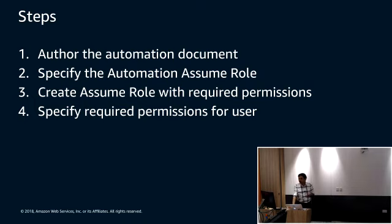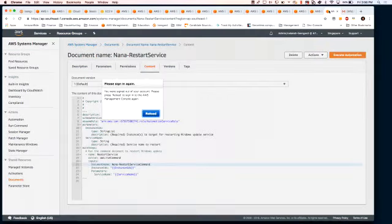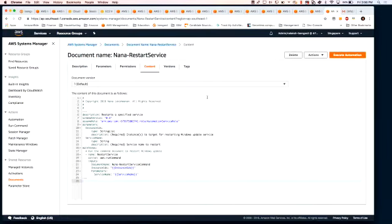First is, author the document, specify the assume role, and then ensure that the assume role has necessary permissions, and then specify the required permissions for the user. Let me quickly walk you through how that happens. So here is the document I have. Here is the service role that I have embedded. This role has permissions to go ahead and execute a command within a document. I am basically using the run command document we authored before, which essentially has a PowerShell script that does a specific task. In this case, the task is to restart a Windows service. So step 1 we did is author a run command document.